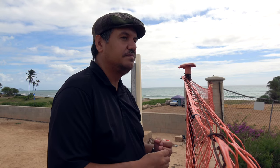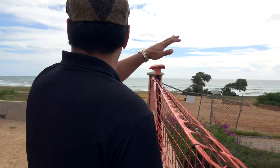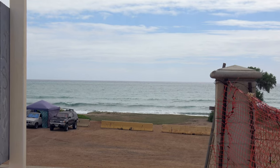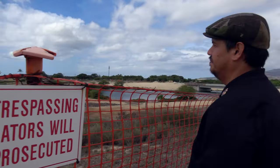That's our Hawaii now. This is it now too, right? Imagine before, it was all kiawe bushes. Now they cleaned it up for people to access the beach, but it also cleaned it up for the people in the big money homes so they can have their view of the ocean.